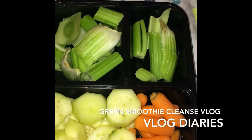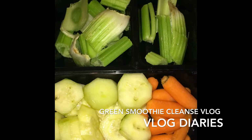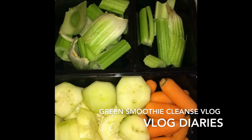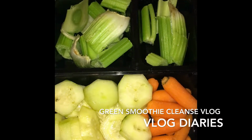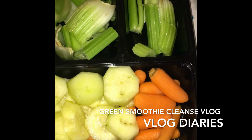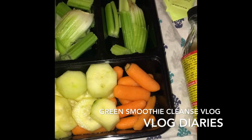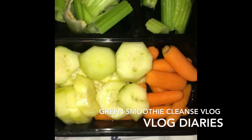This is my snack tray. I'll just be snacking on this throughout the day when I get a snack. You can pretty much have as many veggies as you want, so I'm just going to snack when I deem it necessary because I'm not really a big snacker. Let me actually turn that down.